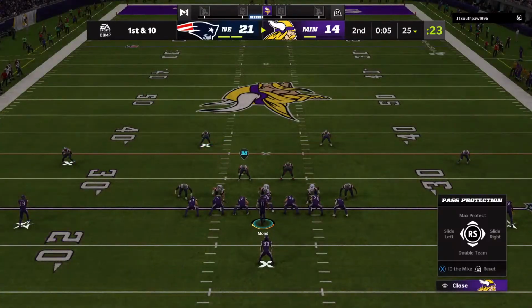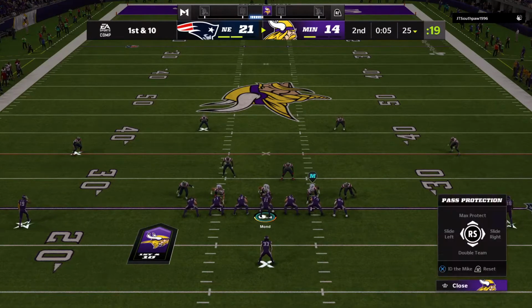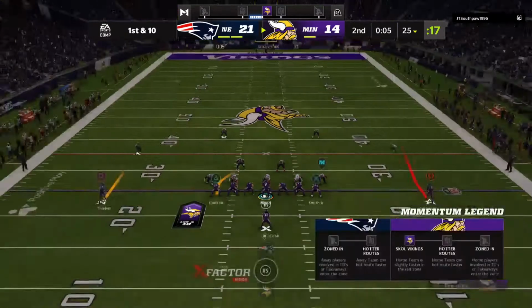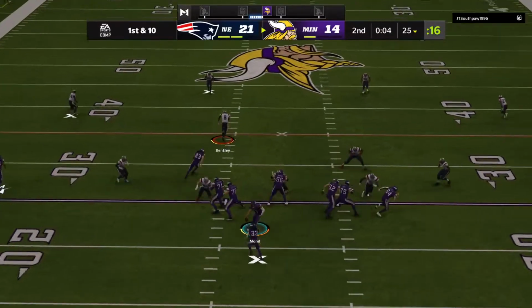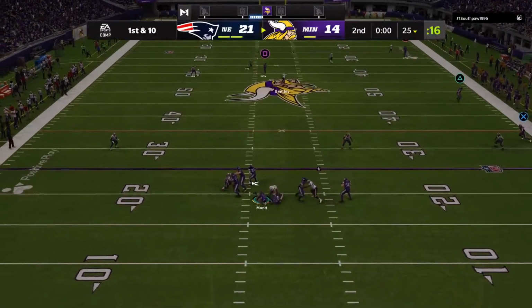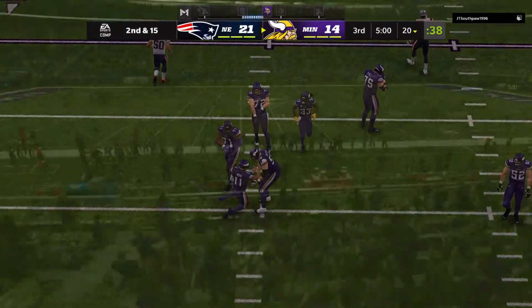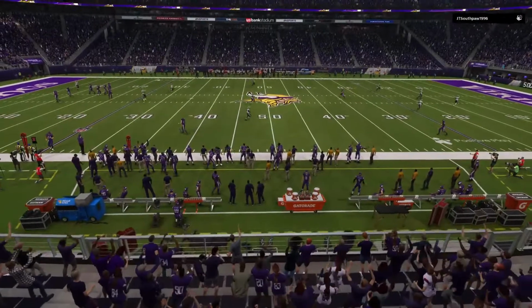The Minnesota offense about ready to get this next drive underway. And with 5 seconds to go, this will likely be our final play. They'll throw now on the final play. So we've hit intermission. It's halftime.